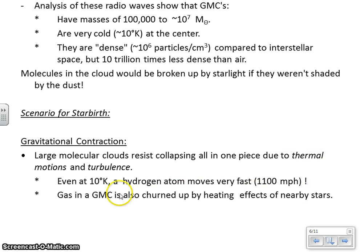You also get turbulence caused by heating effects of nearby stars. The turbulence is caused in a similar fashion to the way turbulence in cumulus clouds occurs because of daytime heating during the summer or during the spring. You would also get churning effects from the heat of nearby stars, causing turbulent motions within the cloud. So to collapse into a star, you need the cloud to get clumpy. That's the technical term for it anyway. You need to get it clumpy enough and dense enough so that gravity can overcome these motions.